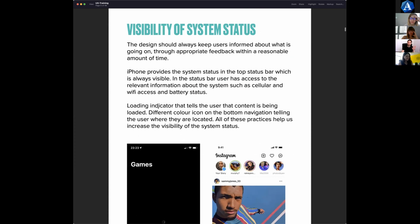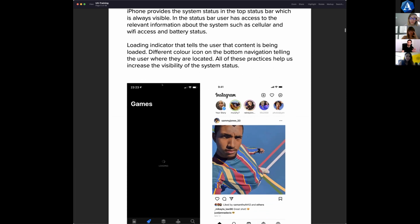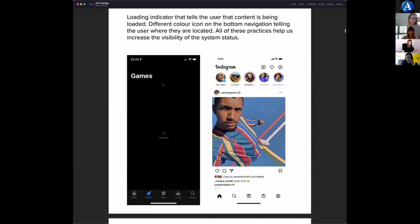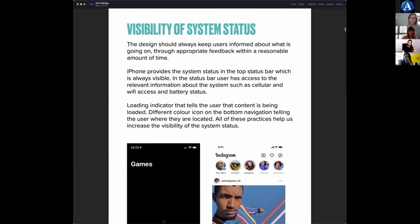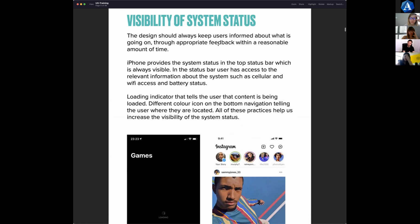First principle is the visibility of the system status. There's a lot of text here. I won't really pay much attention to that. I will talk more about what we have here in the examples. So we have two examples here. And when we talk about the visibility of the system status as a principle, every action has a reaction, okay? And it's important for us in our products to actually demonstrate that to the user, okay?